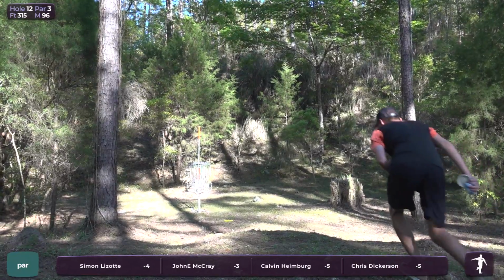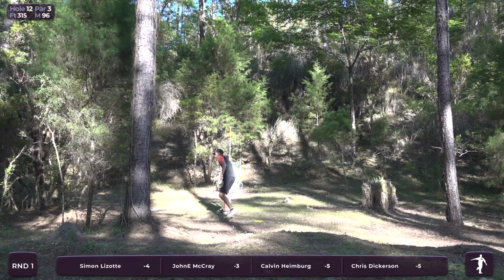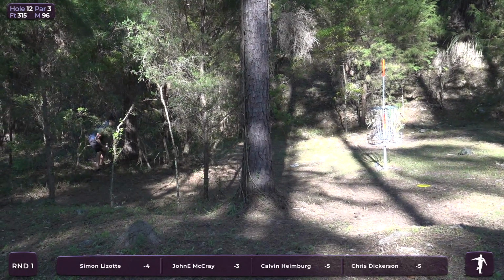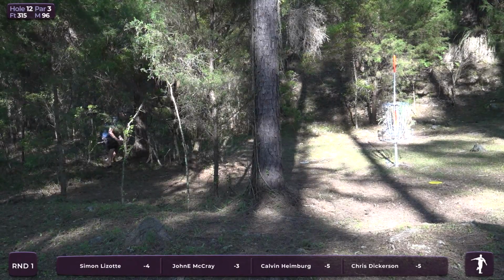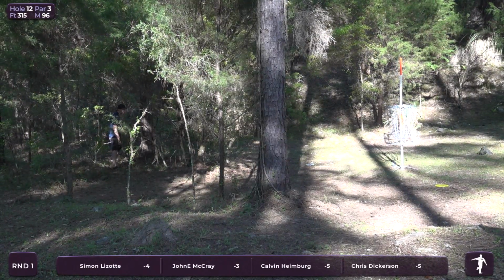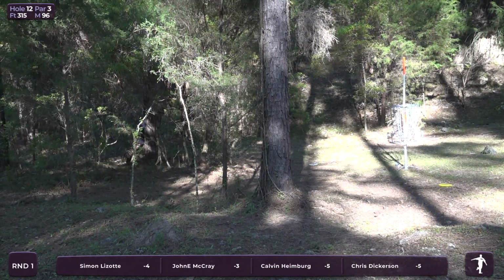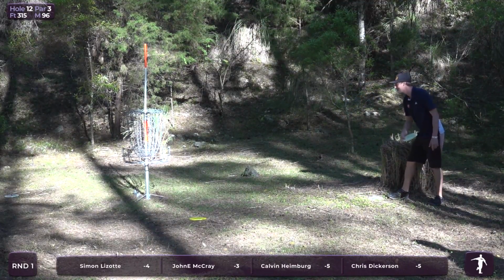Calvin with a great scramble 3 there after a pretty poor tee shot. I was very jealous of that 3. Now you're doing a little bit of work. Wow, you don't have much from that angle, and I'm probably not even doing it justice at this moment. No, of course, that looked like a very poor effort, but there was nothing. If I would have made that, it would have been complete luck.